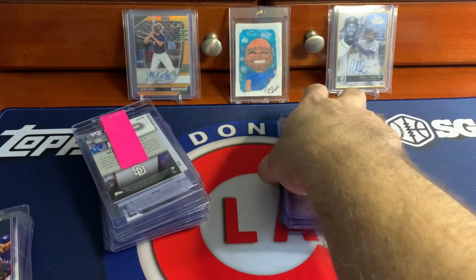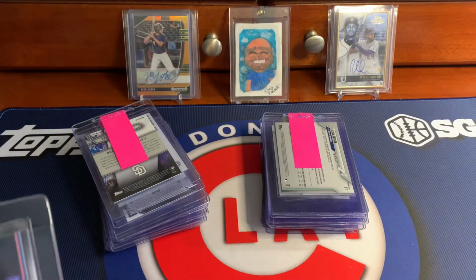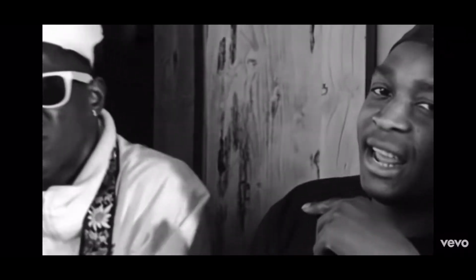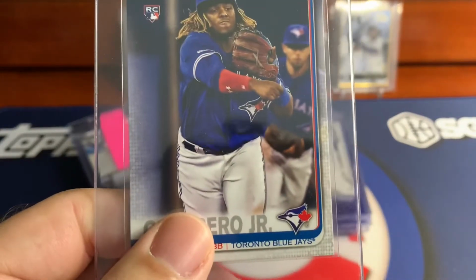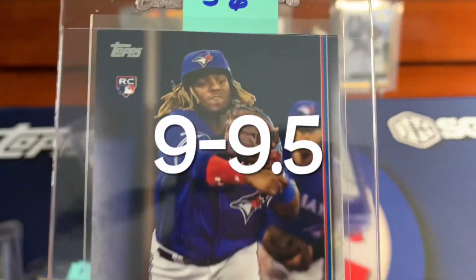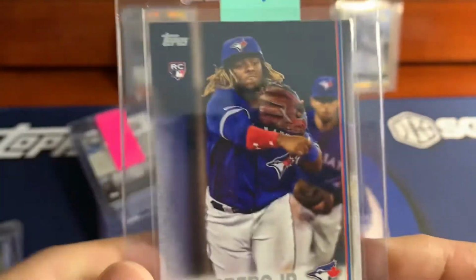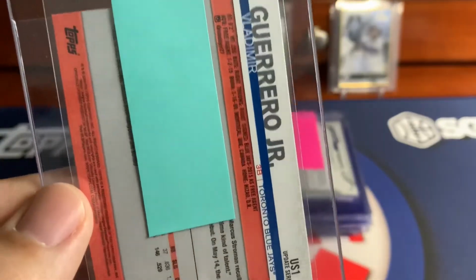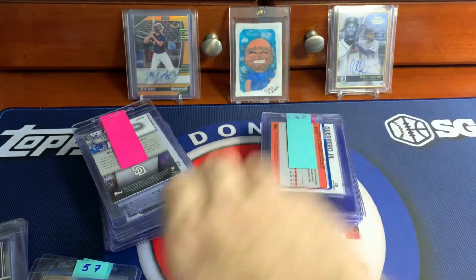All right, from Kyle Lewis, we have Vlad Guerrero Jr. And I only have 3 cards for him. I do have his base rookie card from Update from 2019. And this one, I said anywhere from 9 to 9.5. The edges I looked at under intense magnification and they weren't perfect. But maybe I'm just being a little too harsh, but the rest of it looks beautiful. So my guess is 9.5, but I'll give myself a range of 9 to 9.5 on that.